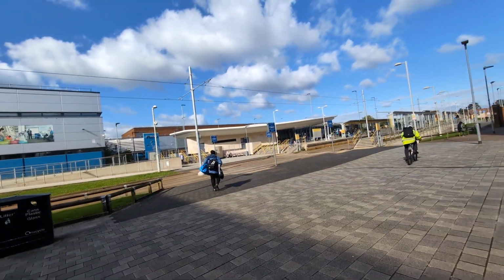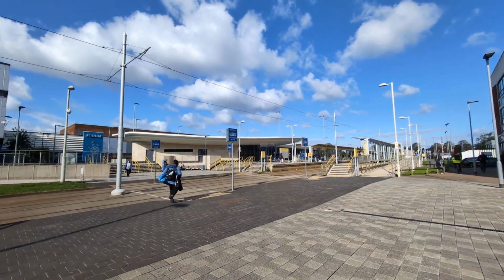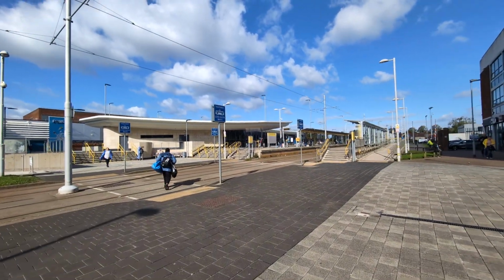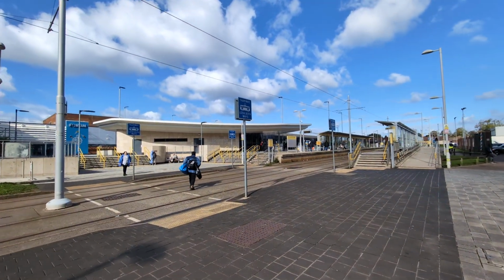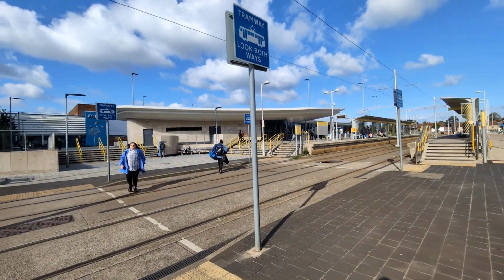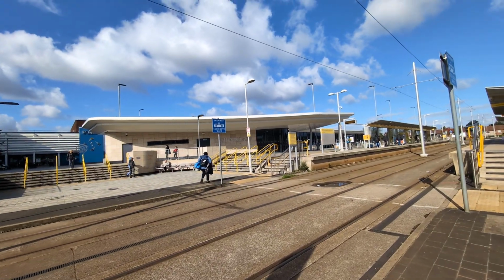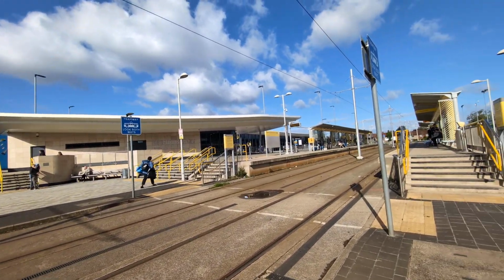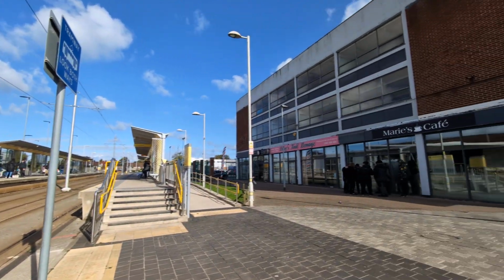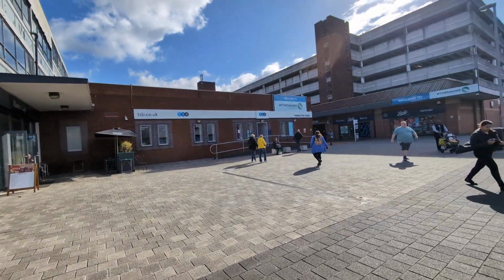And the tram stop is here, which will take you to Manchester Victoria, Piccadilly, and it concludes the other way around at Manchester Airport. Really handy system. I use it all the time. £4.90 for the day. Can't argue with that.